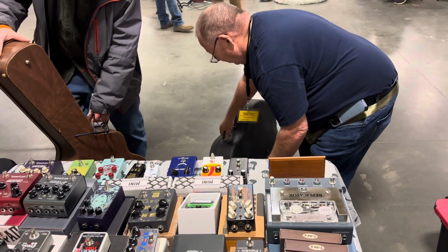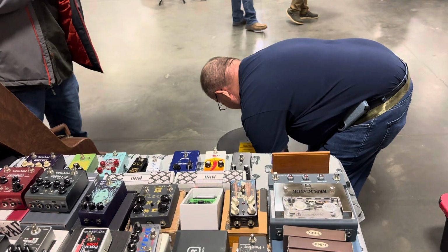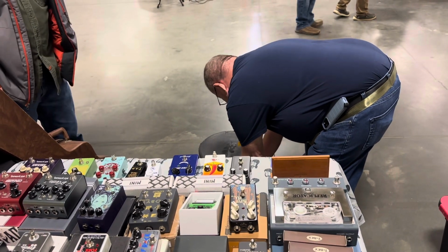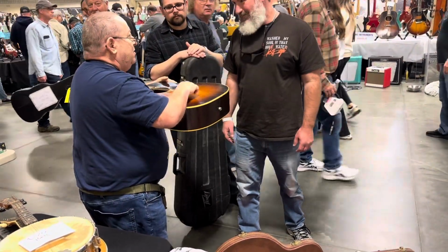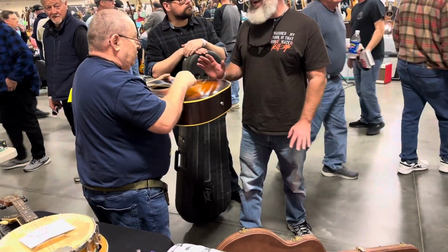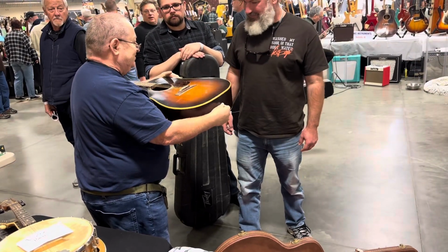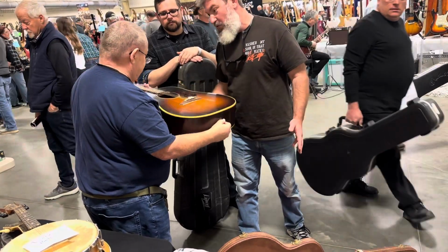All right, there we go. All right, guys, check it out. Bruce is down there making a deal. He's trading an old dual in for another guitar. So he's always doing something. He's wheeling and dealing. Guy's got a Gibson J30. He's got some issues, and Bruce is explaining to him exactly what the issues actually are. Pretty cool. He's doing what he's supposed to do.